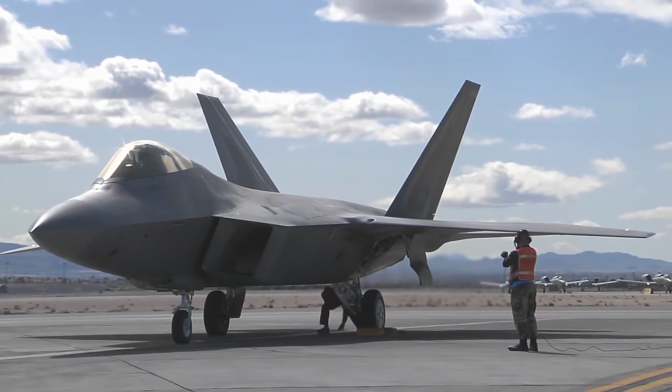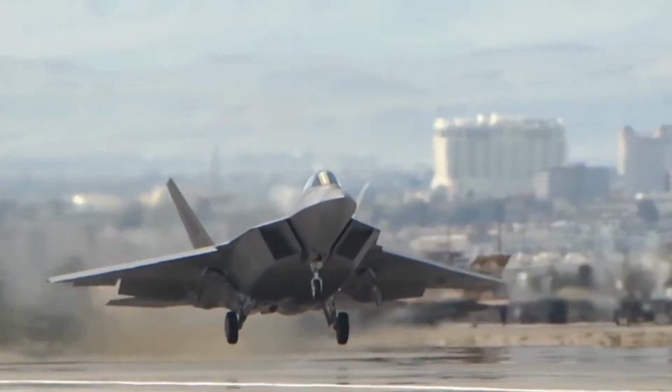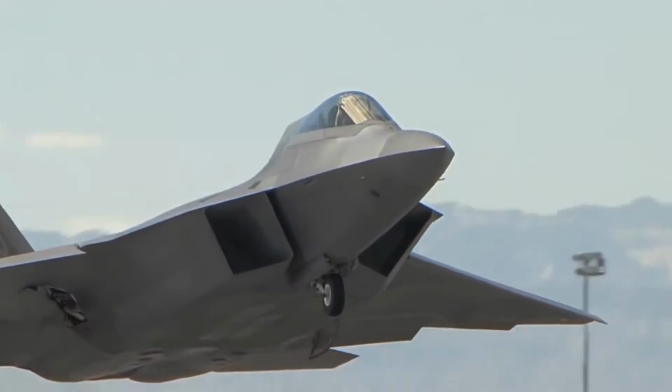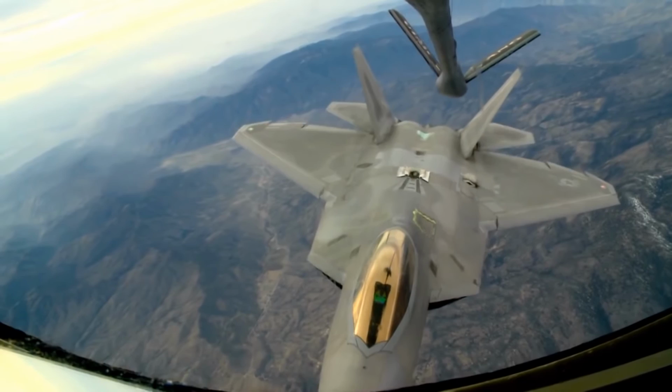F-22 Raptor. The F-22 Raptor is the Air Force's most recently deployed new fighter aircraft. The only combat-ready fifth-generation fighter, the F-22 combines stealth, maneuverability, the ability to supercruise, and advanced avionics to be able to seize aerial dominance and carry out strikes against ground targets.